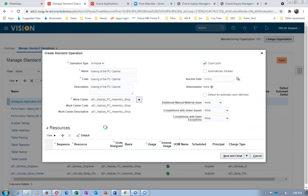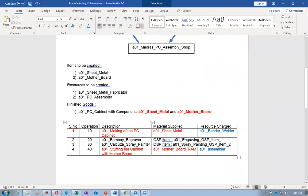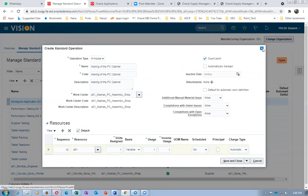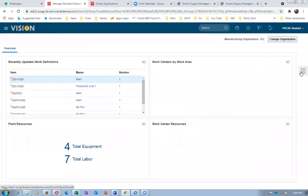And then I will now add the resource. So for the first operation, if you see, I need a vendor for making this first, the 10th operation. I need a vendor actually. So I'll now go on and add the vendor. A01. I have got two rows only, one is the vendor and one vendor. A01. And then click on search now. Oh God, I have made a mistake here. So I have to first of all associate my resource to my department actually.